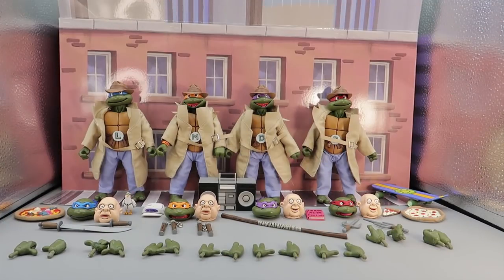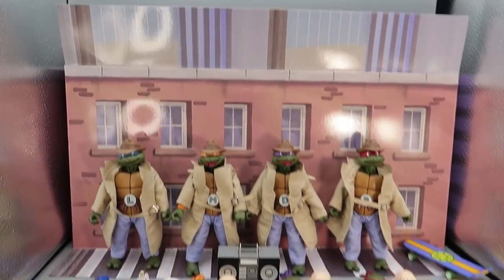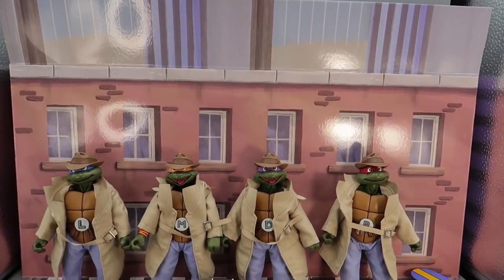And here we have the turtles out of the box. And out of the box, oh my gosh, there is so much stuff. This set is just crammed full of accessories and weapons and hands and all sorts of stuff. I don't even know where to begin. But I'll start with the backdrop. It's not the greatest thing, but go ahead and get it out of the way.